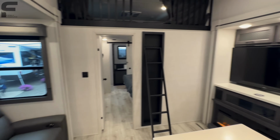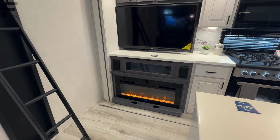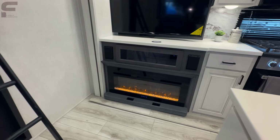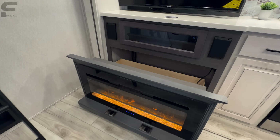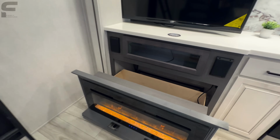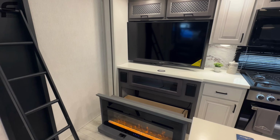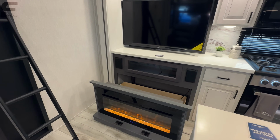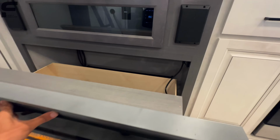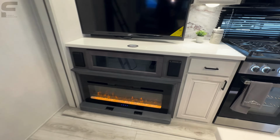As we turn this way, something interesting that I noticed right away is this does have hidden storage behind the fireplace, which is not something I expected. So let me show you what that looks like there. So this fireplace here, it will pull out and you'll have storage back behind there. Prior to me filming this fifth wheel, I have never seen that in anything else other than Alliance RVs, and now seeing this in the East to West products as well. And so that is something that is definitely interesting that I did not know they were doing. And then that will close back up like so.